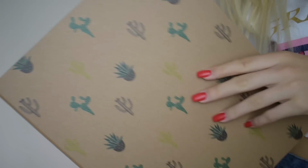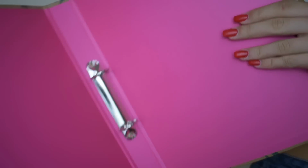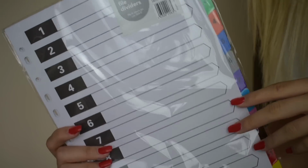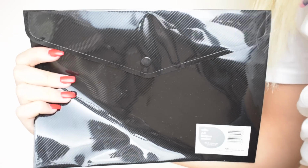So obviously you need a folder for school, and I got this one from Wilco. It's quite ugly, but they didn't really have many that I liked. It's just brown. Oh, it's really ugly, but they didn't have any. And it's got little cactuses on it. And then to go inside of it I got some file dividers, because obviously you need file dividers. And then also to keep stuff with, I got a little black envelope, because you always get unnecessary letters. So that's why I use this little A5 thing, and that's all from Wilco.